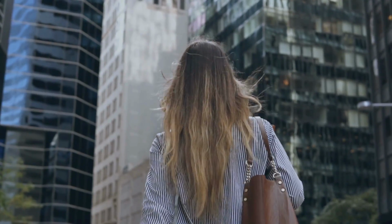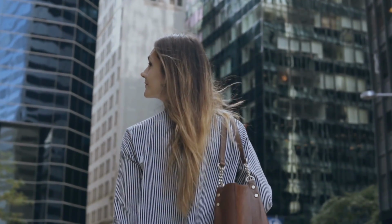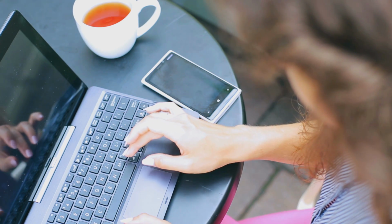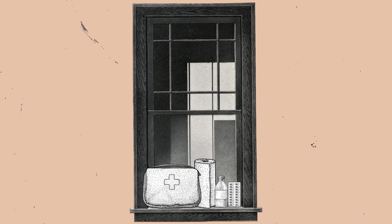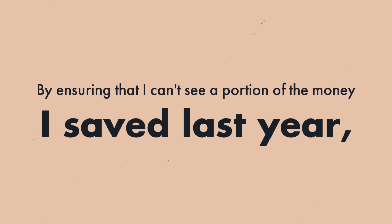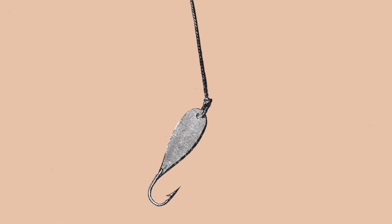I'm equally glad that I moved my money because I don't want to rest on my laurels when it comes to savings. Even though my new budget has presented some challenges, I want to make sure I'm not throwing my savings plan out the window in order to accommodate my new expenses. By ensuring that I can't see a portion of the money I saved last year, I can guarantee that I won't let myself off the savings hook.